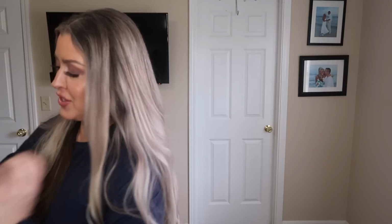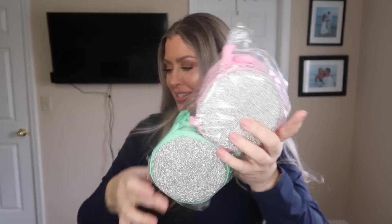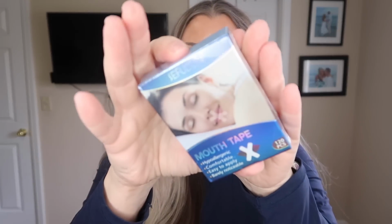Will this get me cooking in the kitchen more? It just might, I don't know. I love gadgets. I'm a gadget girl. Oh my gosh, look at this. They threw in this pack too. Yay, sponges.